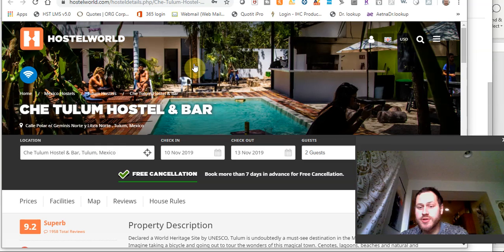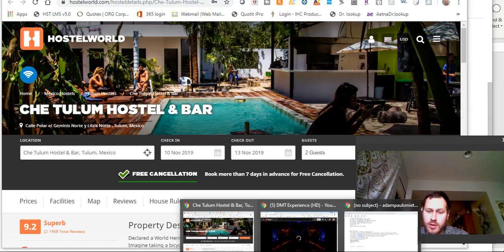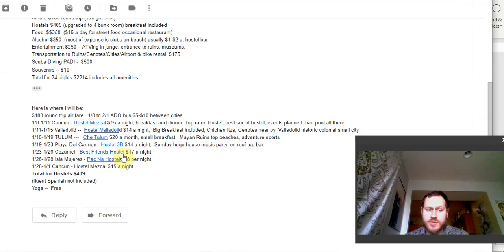Of course you get to see the Tulum ruin there, and they have some really trendy restaurants, vegan restaurants, and all kinds of interesting stuff like shops. And they have cenotes too. There's a lot of cenotes in Tulum. I think it's definitely a cool place, Tulum.